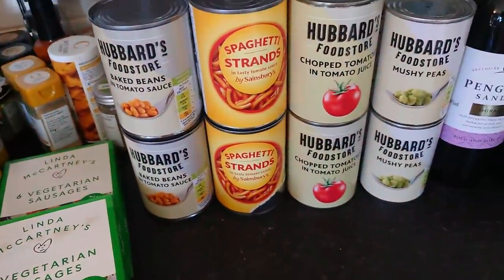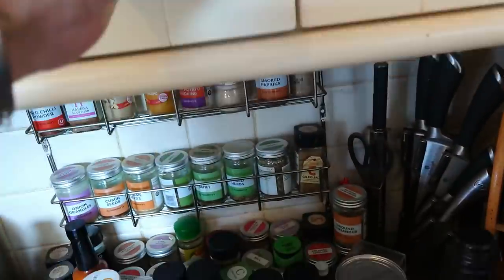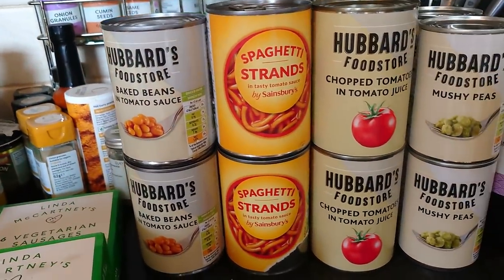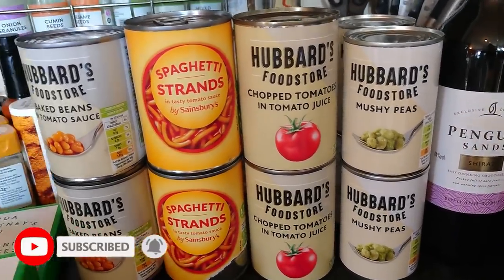And then the tin stuff. So I like to have four of each tin. I don't know why, it's just a thing. So I've got Hubbard's baked beans, spaghetti, Sainsbury's own brand, Hubbard's chopped tomatoes and Hubbard's mushy peas.